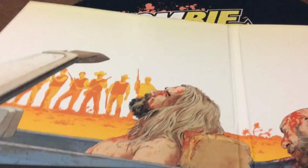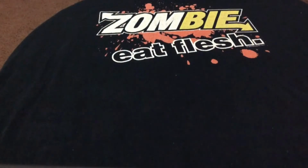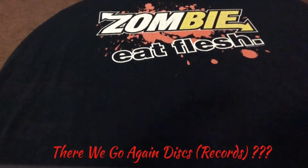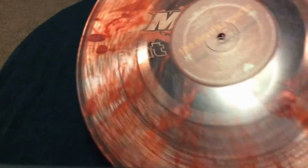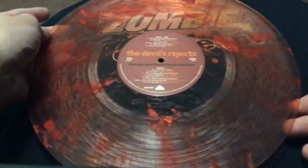Oh, this vinyl, this is one of my favorites right here, music wise and art wise. Devil's Rejects. Let me show you the discs as well. These are awesome discs. Look at how the blood is on them. The record, I mean. You can see the blood stains.